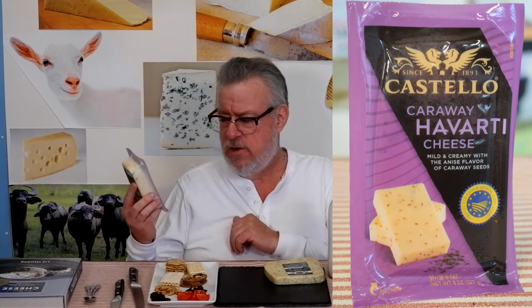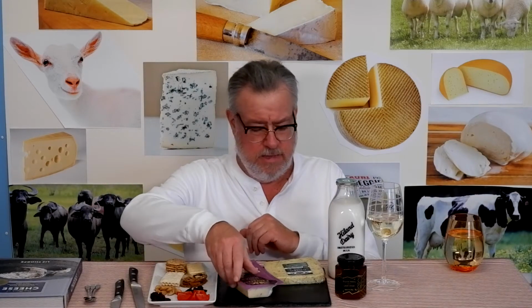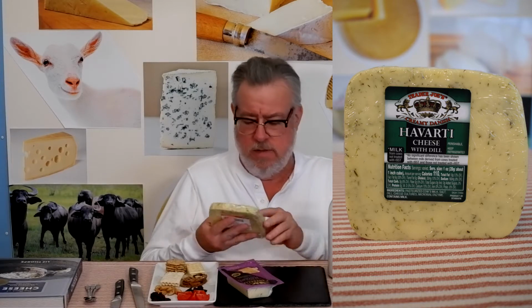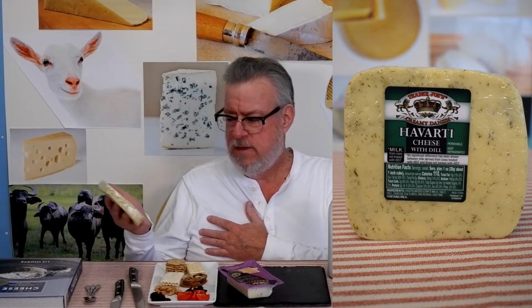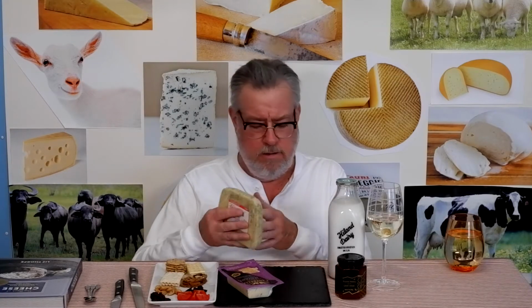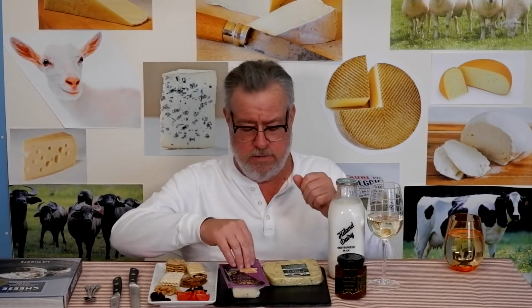So this is Havarti cheese with caraway seeds in it, and this is Trader Joe's Havarti cheese, which says it's Danish, from Denmark, with dill in it, and you can see all the little leafy, spindly, grassy things. What is dill? I don't know what it is, but we're going to open these up and taste them. These have pretty strong flavors, and it's a pretty mild cheese, so I don't know what's going to happen. I don't know how strong it is.